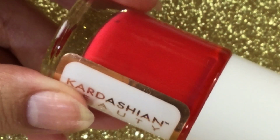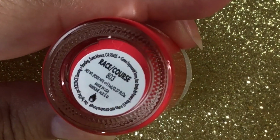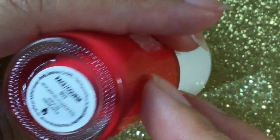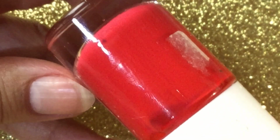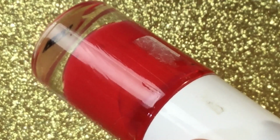This is from Kardashian Beauty, and this is called Race Course. Sort of like a really bright red. I've never tried it. It's my type of red, so I'm going to, no, I'm not going to. I have a similar polish to this from OPI. Sort of gives me like Cajun shrimp vibes, or I'm sure I have something similar to this from Zoya, so I'm going to walk away. That's what I'm gonna do. I'm gonna let it go. I'm going to release myself from that.